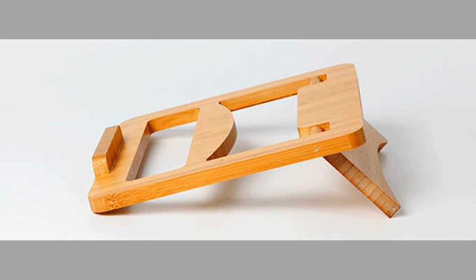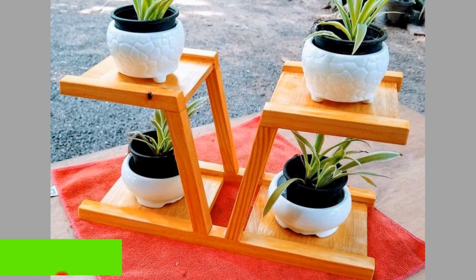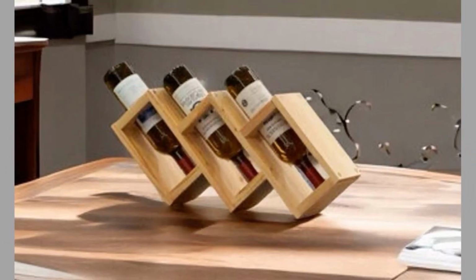The efficiency of woodworking projects also extends to the production process itself. By organizing a dedicated workspace and establishing a streamlined workflow, woodworkers can significantly increase their output. For example, setting up an assembly line for certain projects, such as wooden coasters or picture frames, allows for faster production without sacrificing quality. This approach not only saves time but also enables woodworkers to fulfill larger orders, making them more competitive in the market.